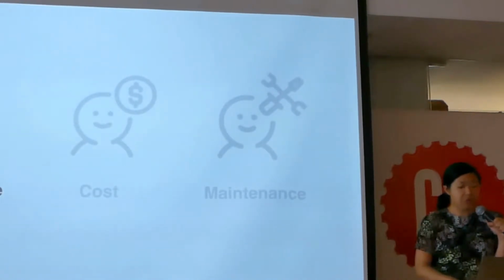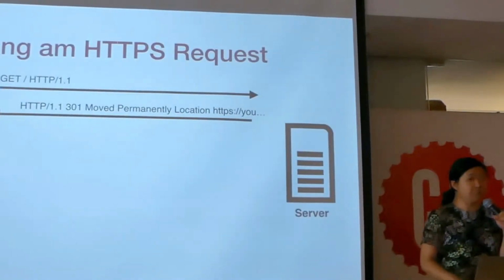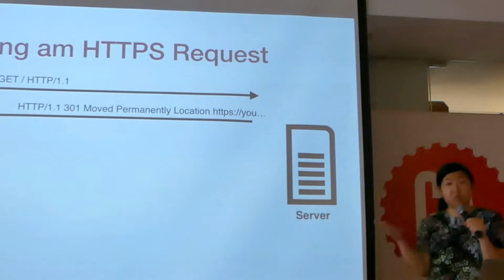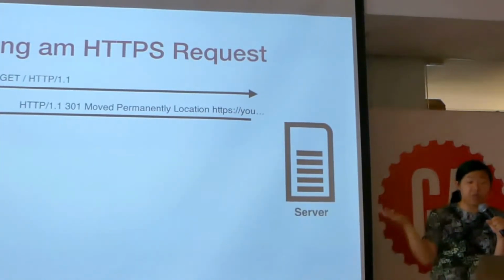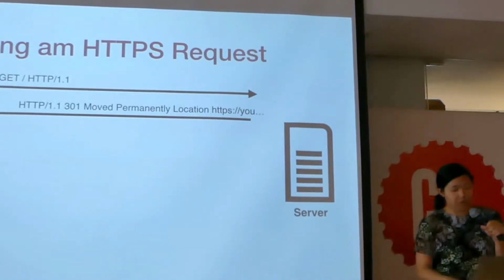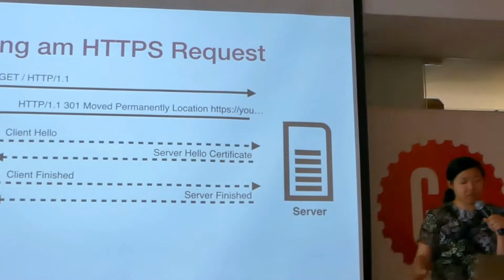Let's talk about that. Let's say your site moves to HTTPS and a user accesses the site. Let's see what happens. First, the user might request the non-secure HTTP site, http:// your website. The server needs to respond, oh, sorry, we moved to HTTPS, so please redirect to the HTTPS version of the site, right? So the client receives that 301 header and realizes, okay, now I need to access the HTTPS site. And they go through this process of creating a sandbox, which we call the TLS handshake.